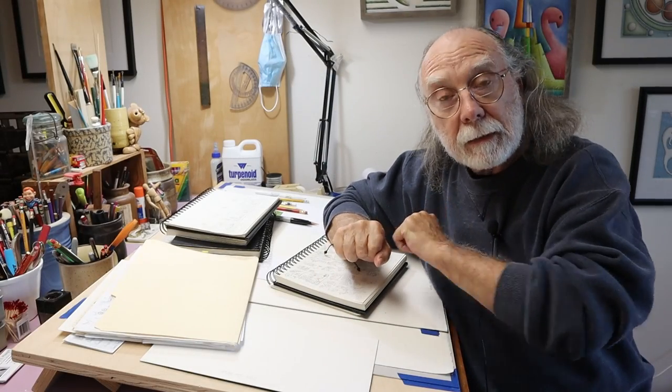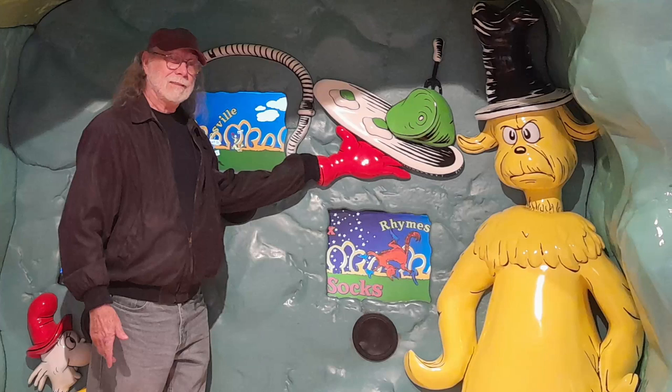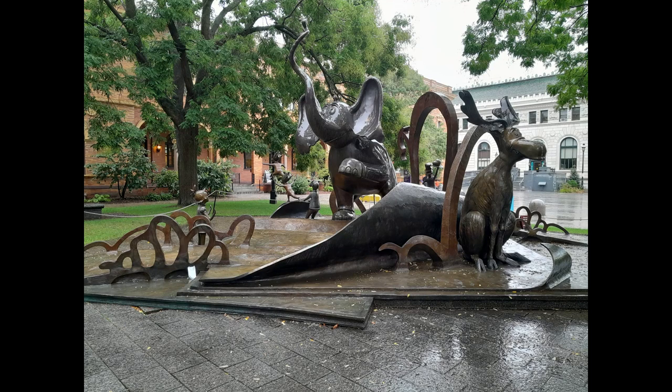Okay, museums, the first stop was Springfield, Massachusetts, and the Dr. Seuss Museum. A wonderful little museum. First floor was more kid-oriented. Second floor was more of his history. Letters, artwork you don't normally see in his books. And in the courtyard, there were larger-than-life statues of some of his characters from his most well-known books.